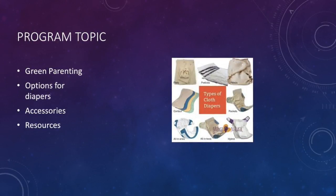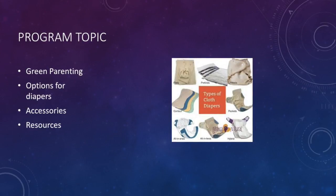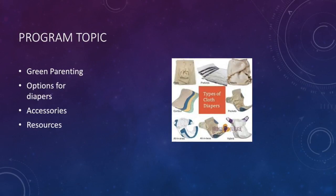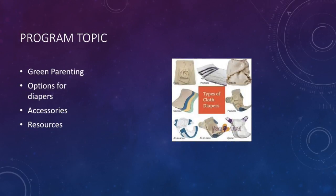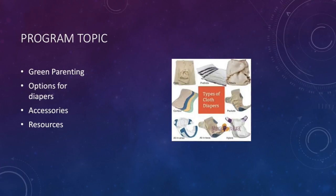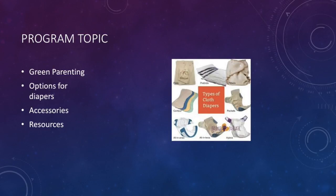Another topic this program will cover is resources, and that includes different online groups that other cloth diapering moms are a part of, so everyone can help each other out. Or if you have trouble affording cloth diapers, there are charities that will send you cloth diapers for free, and other resources that will help parents navigate their cloth diapering journey.